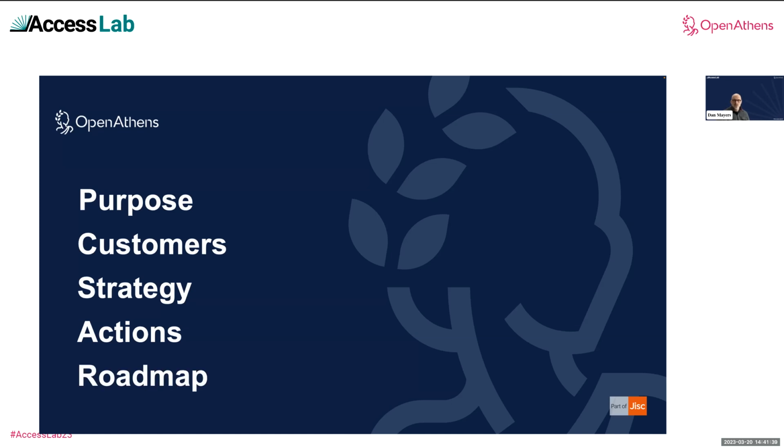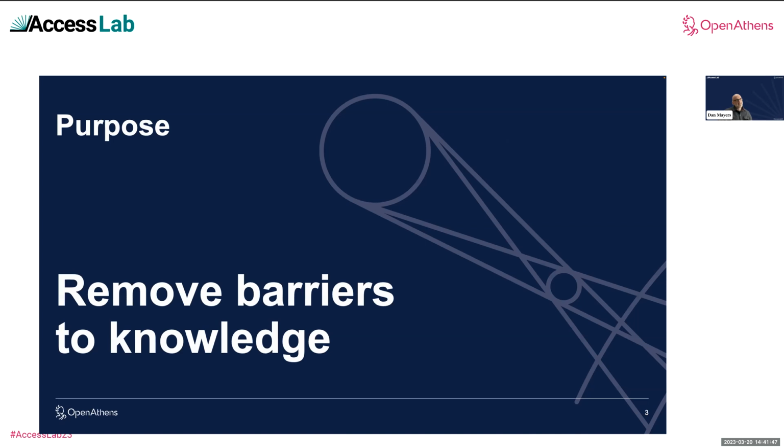And then finally, I'm going to talk through the roadmap, the medium-term roadmap, and then a bit of the longer term roadmap going forward. So first up, then, the purpose. Our purpose, as many of you know, is removing barriers to knowledge. We remove barriers to knowledge by making sure that students and researchers around the world can connect to the knowledge they need to do the work they need to do. And we help them do that securely, reliably, and remotely.